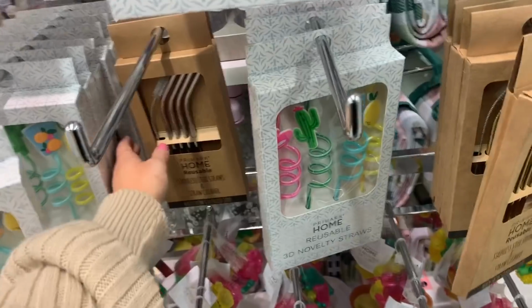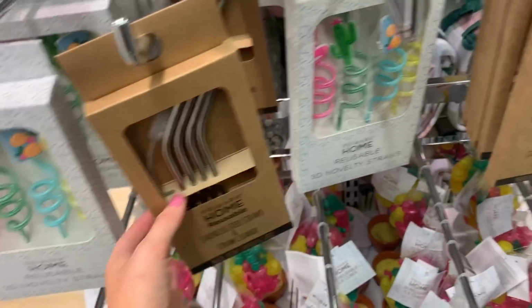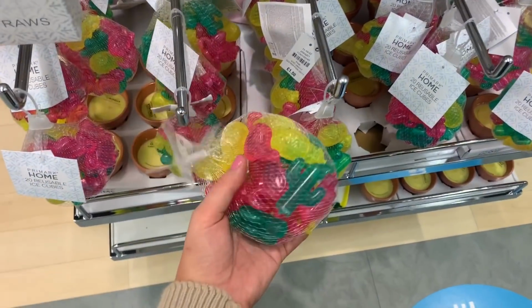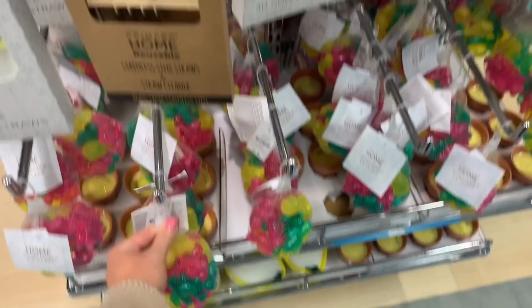I might get a packet of these, or do I get gold? I always feel like I always go for silver, to be a bit boring. Maybe I should get the gold. Yeah, let's go gold, have something a little bit different. And then they've got these little reusable ice cubes, which are £1.50. And look at these, they're so cute. So sweet. They would look really cute in a cocktail with one of these as a straw.